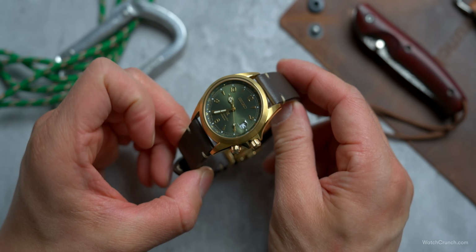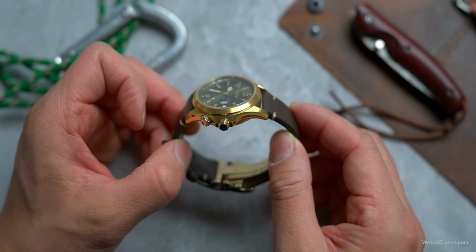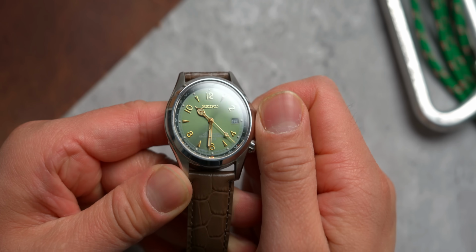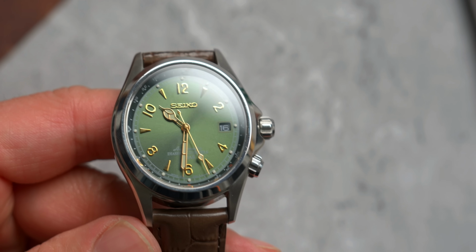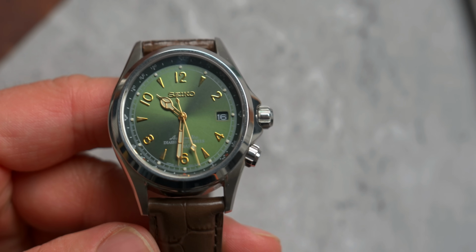Another tell is the crown. On the real Alpinist, it takes a couple of full turns to screw the crown down, but on the fake, it barely turns one turn. It seems that the crown never fully seats in between the crown guards. This is not only aesthetically displeasing, but it likely renders any gasket there useless for keeping water out.